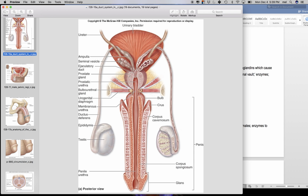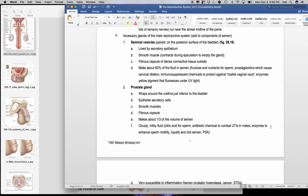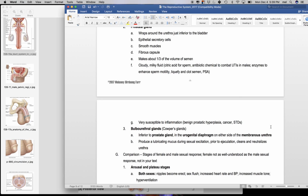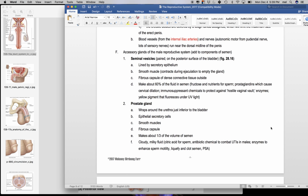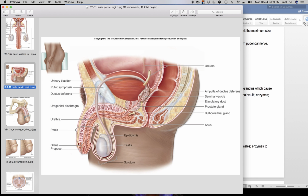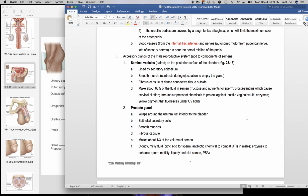seminal vesicles, right? Prostate gland, bulbourethral gland, and the testes. Those 4 add the components to the semen. So, of course, the testes are going to add the sperm, right? And then what comes from the seminal vesicles, what comes from the prostate, and what comes from the bulbourethral or calcareous glands. So, okay, the seminal vesicles, these guys right here, or on a mid-sagittal section, these guys right here, have smooth muscle in their wall and they're lined by secretory epithelium. They've got connective tissue in their wall as well.